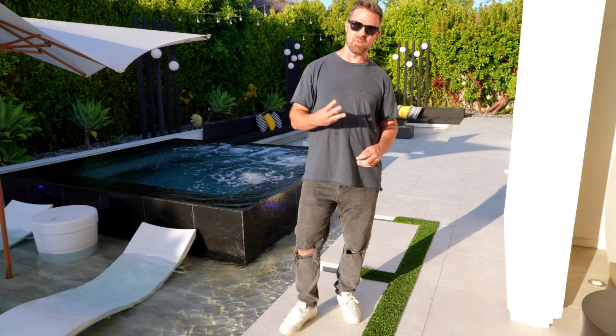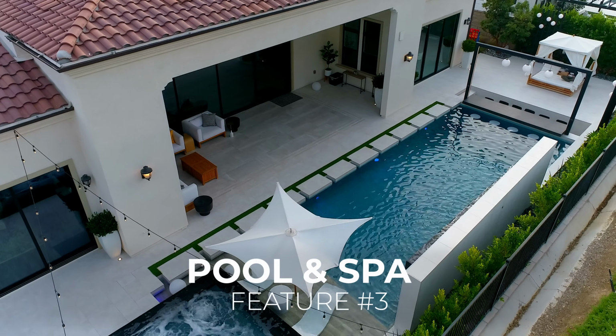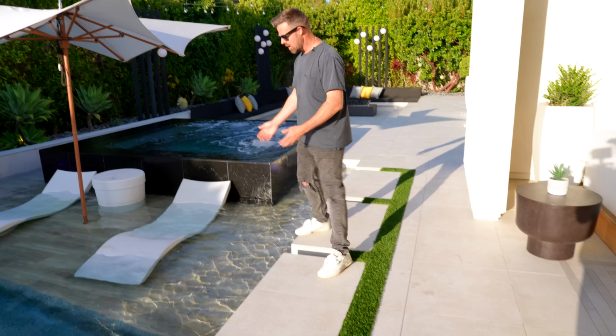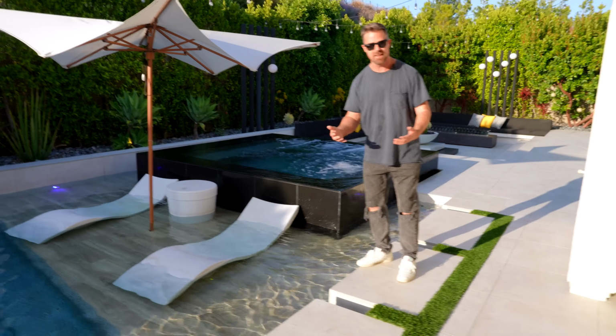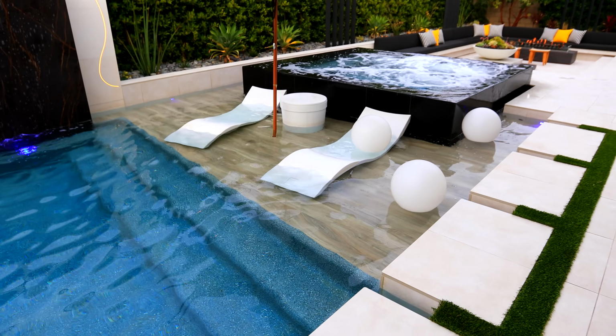So we made it to number 3, and it's the obvious, it's the pool. I'm going to highlight a couple details though that make this pool feel more custom than maybe a standard one. So the first is definitely the Baja Shelf. Now a lot of people ask, even when we're designing, what's that shallow area called? Well, there's maybe other names for it, but we call it a Baja Shelf.